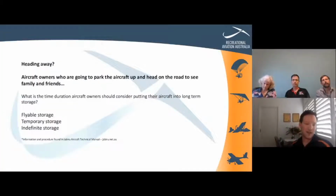The circumstance now, where we are in October 2021, there'd be a number of aircraft owners that haven't seen family and friends in up to 2 years. So they're going to decide to jump in the caravan and head out and go and see their family, and are not going to be flying the aircraft for a period of time. What is the time duration aircraft owners should consider putting their aircraft into long-term storage?